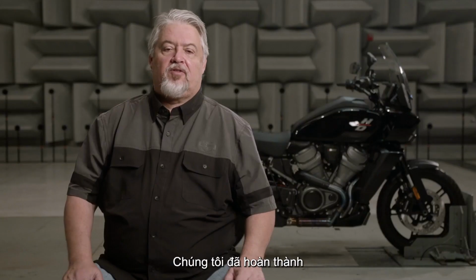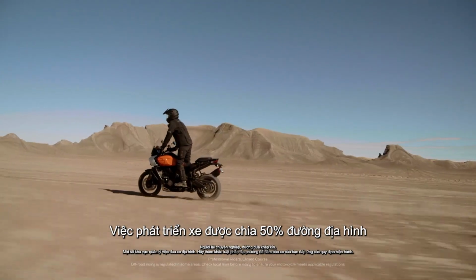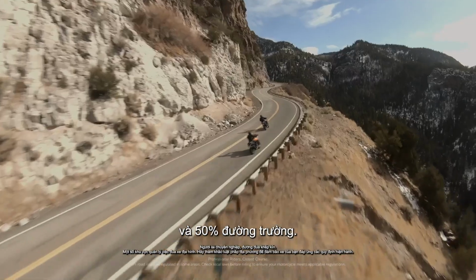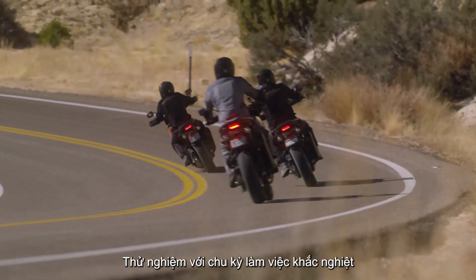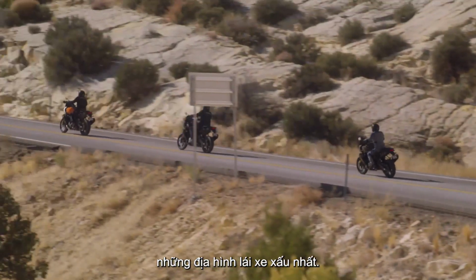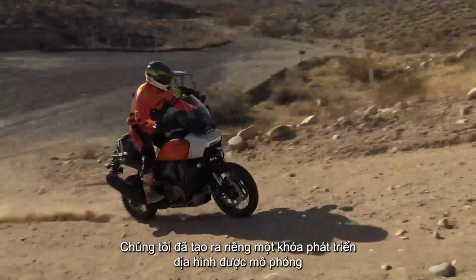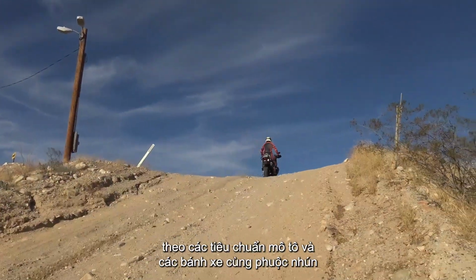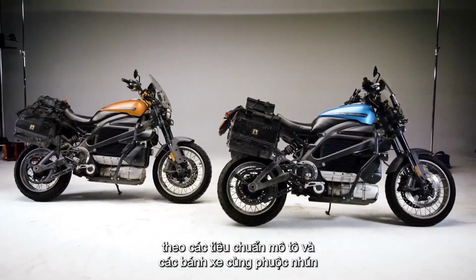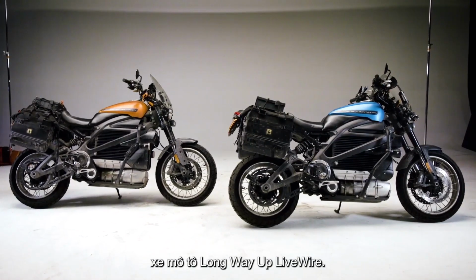Nearly 1 million miles of powertrain development were completed. Vehicle development was split 50% off-road and 50% pavement. Extreme duty cycle testing of components and shaker rigs simulated the worst riding environments. We created our own off-road development course modeled to automotive standards, and prototype suspension, wheels and components were utilized in building the Long Way Up LiveWire motorcycles.